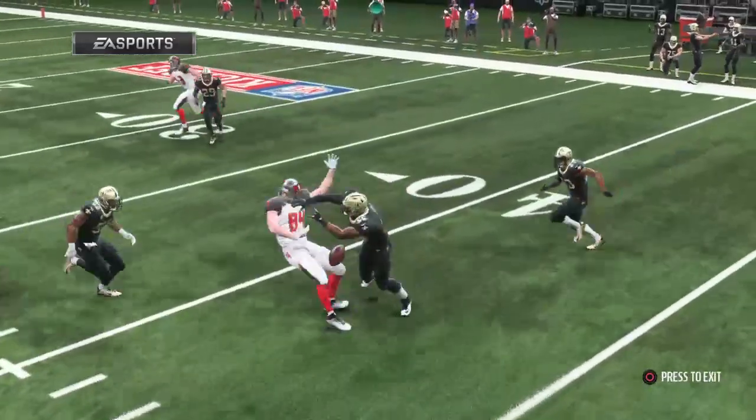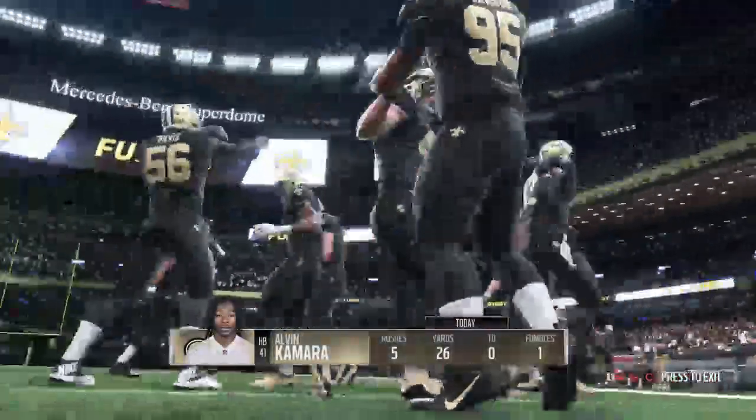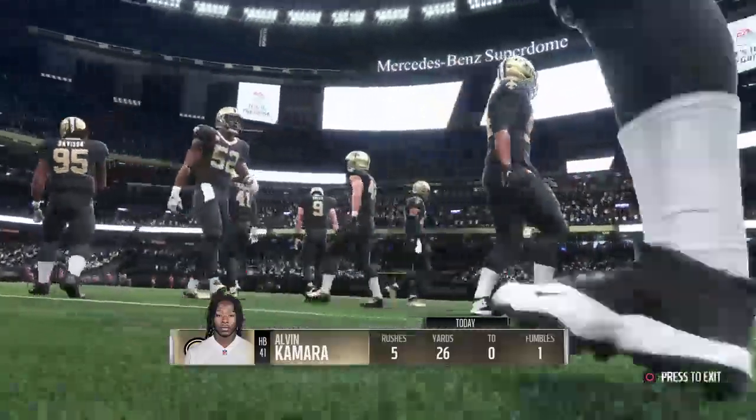Maybe it's a case of nerves. Maybe it's a case of too much energy right now. Let's see if both teams can get settled in and start to play good ball. We focus our attention here on the Saints offense as they come out.